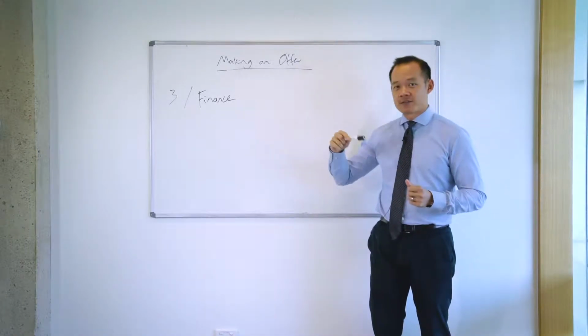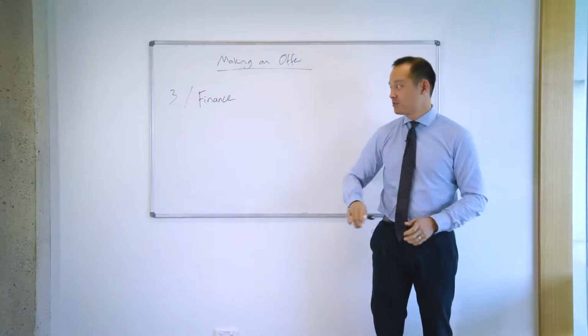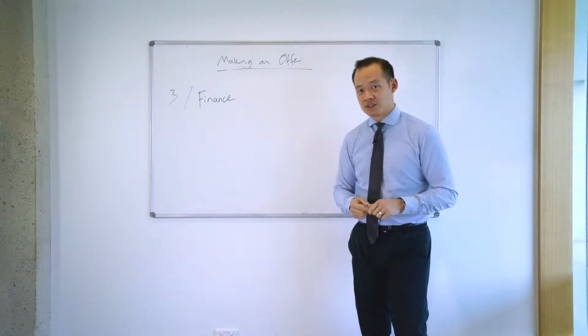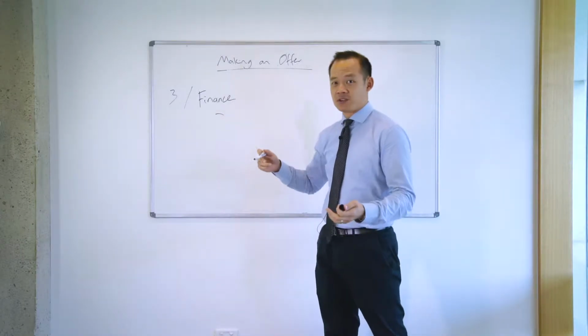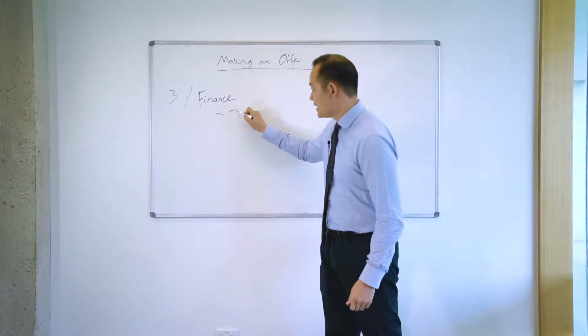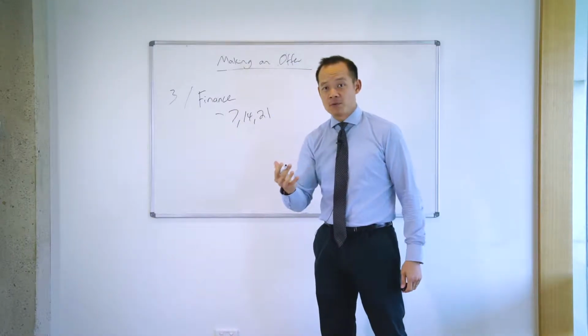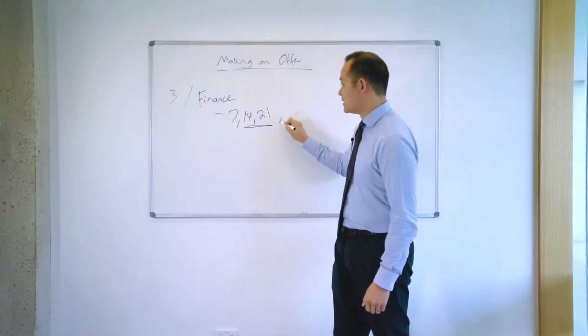So we're at the third part of the contract. Now, if your offer is cash, you don't need to worry about this. If you need to borrow from the bank or if you have a finance clause, this is where we come into play. The finance period is generally, look, you can have 7 days, 14 days, 21, but most people fall under the 14 to 21 days. Some people may fall under 30 days.